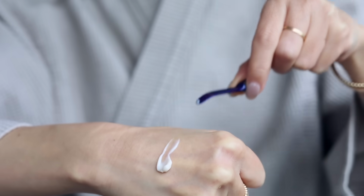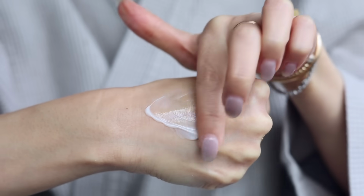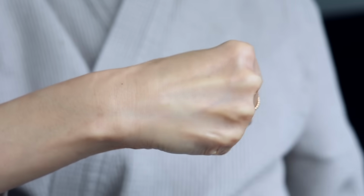Of course, the texture of this is just next level elegance and silkiness. It's rich, but at the same time feels lightweight, yet I can see it is substantially moisturizing. This sits really well under concealer, under makeup. It's just got that elegance.